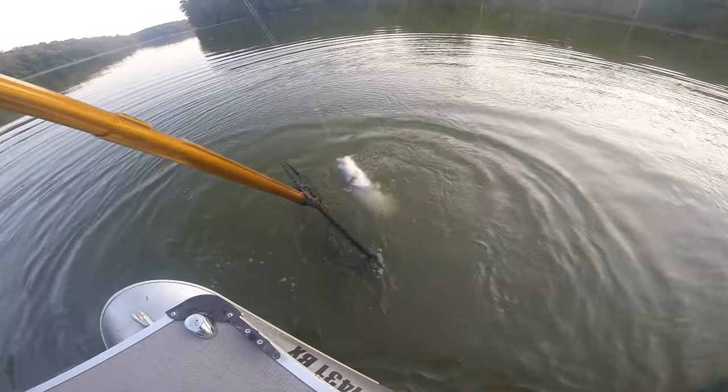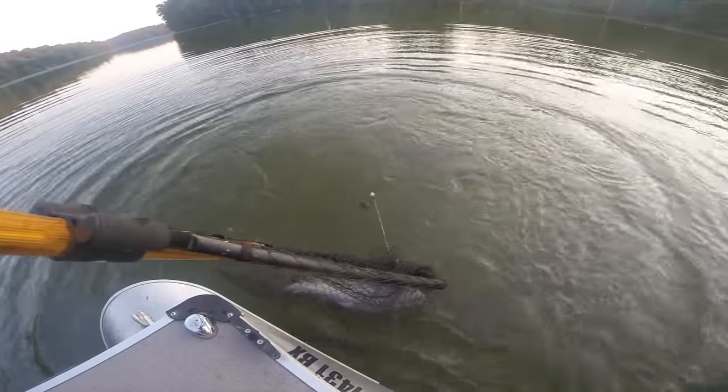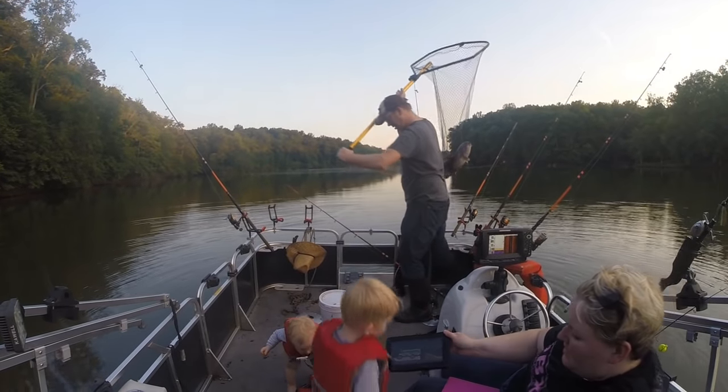Here, I'll hold that. Let's see, Zach. Is it tilted? Yeah, it's a blue. Is it tilted? Woo! Nope, it's a blue catfish. Okay. Sit on up on the bench.